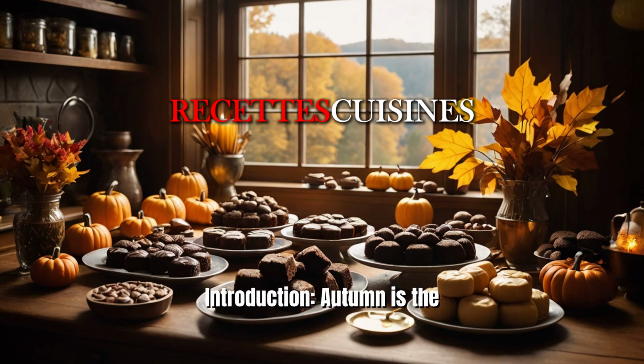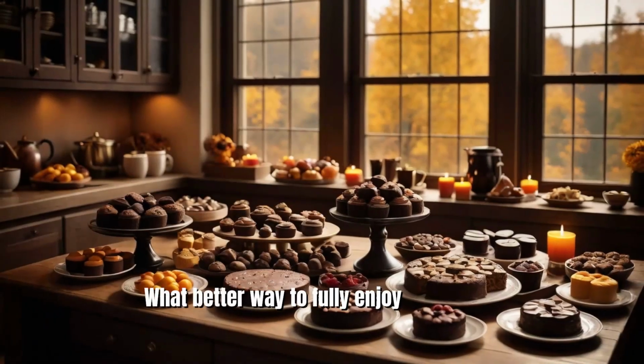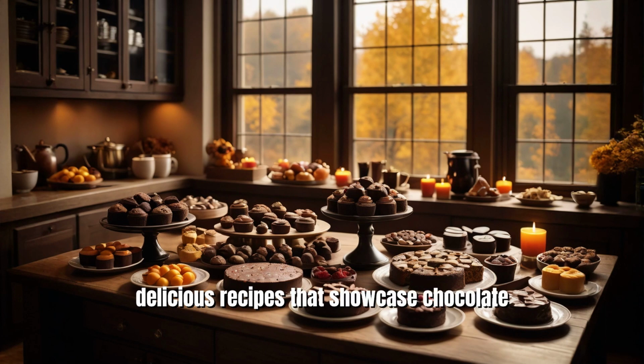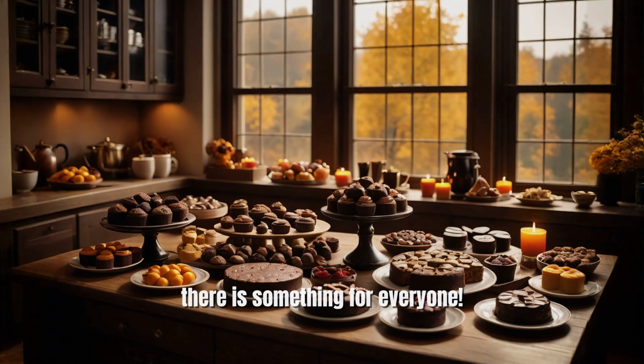Introduction. Autumn is the season of warm colors, cozy evenings, and, of course, comforting desserts. What better way to fully enjoy this period than with a chocolate dessert? In this video, we will introduce you to simple and delicious recipes that showcase chocolate in all its forms: gooey, soft, crunchy. There is something for everyone.